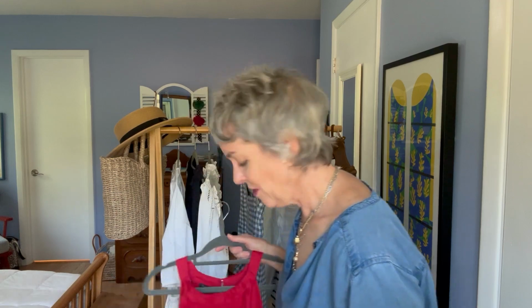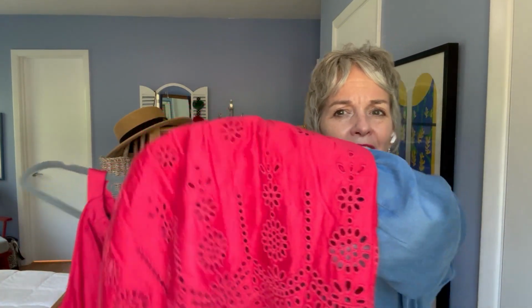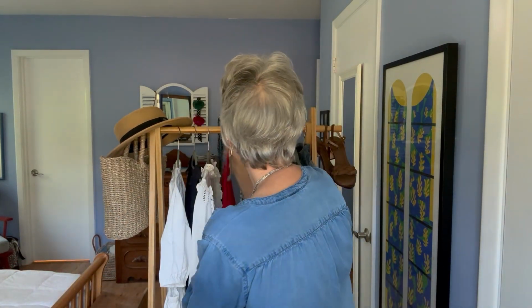So another example of some eyelet. I mentioned this in the other video, a dress my mother bought me for Mother's Day. It has eyelet trim at the bottom. Eyelet comes in all kinds of colors. It doesn't just have to be white. Like we often get into our head, eyelet is white, right? But there's lots of color eyelet out there too.